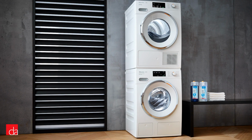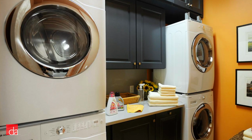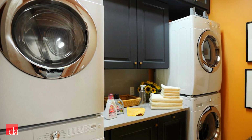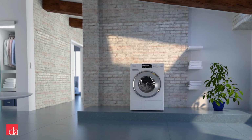We're also seeing a trend where some of our customers are replacing a single full-size laundry set with 2 pairs of stacked compact laundry, giving them the ability to run multiple loads simultaneously. Our top pick for most people is Miele. Miele, without question, makes the absolute best compact washers and dryers.